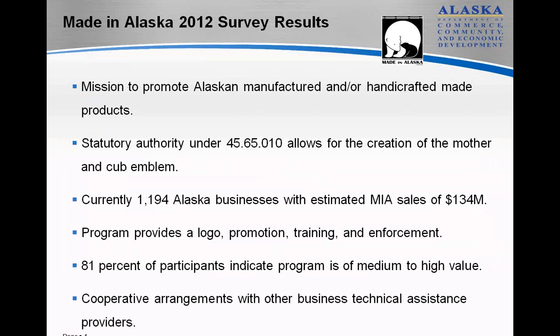With that, moving on, the mission of the program is to promote Alaska manufactured and/or handcrafted products throughout the state, as best we can. The program is driven by statute 45.65.010, which allows for the creation of the Mother Bear and Cub emblem. I'm having to move my panel around so I can see what I'm reading or talking about, folks. The program provides a logo. We provide promotional, training, and enforcement in the program. And we identified that 81% of participants indicated the program is medium to high value.